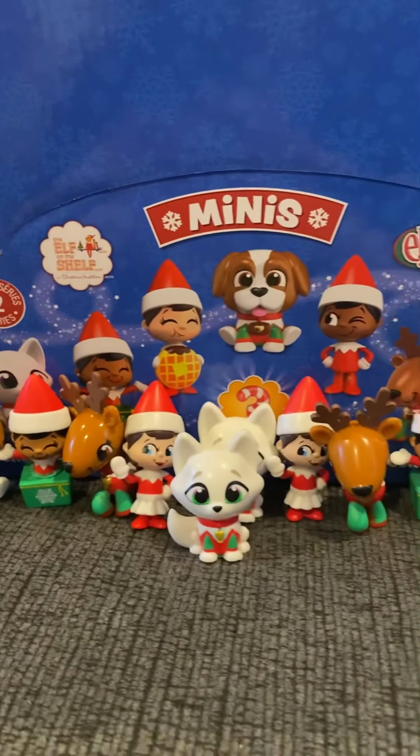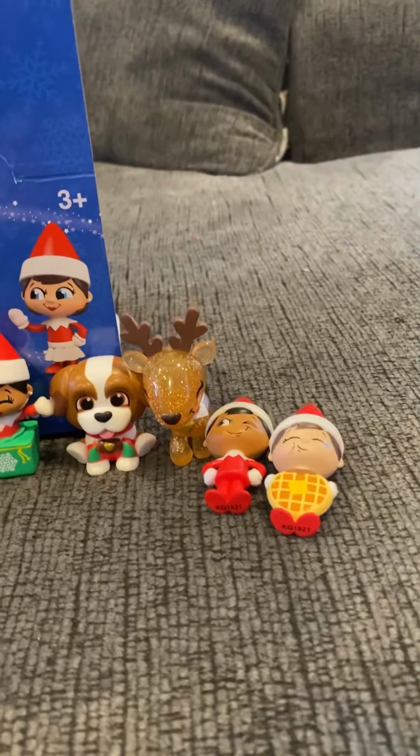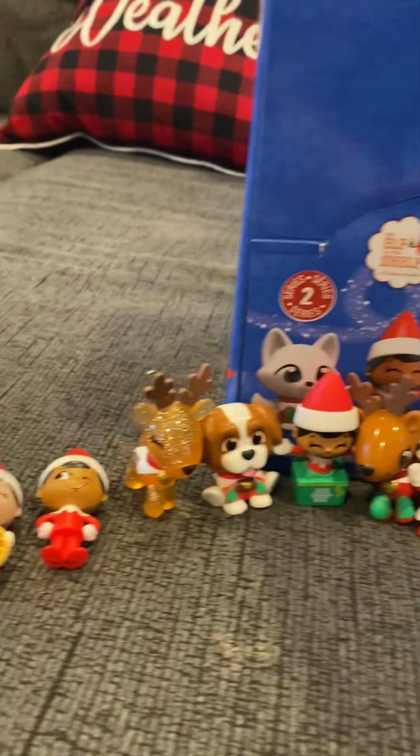I hope you had fun watching us unbox all of these Elf on the Shelf minis. These are flying off the shelf, so you will have to keep an eye out in stores, or you can buy a full box of them on Amazon.